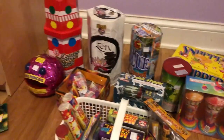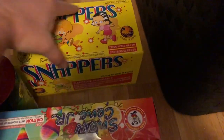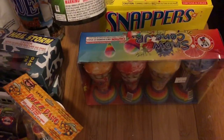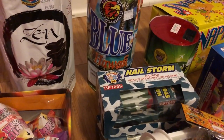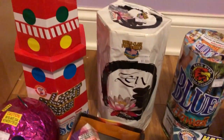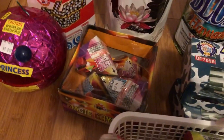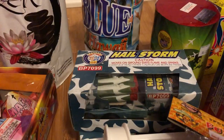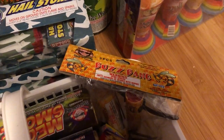So for the little stuff, just got some smoke bombs, little fountains. Old box of snappers for the kids. They love these things. A little fountain here, Around the World. Blue by Kingbird. Zen, World Class Lantern, that's a great one for the kids. Of course, your frog. Magic Crystals, great performers. Some hailstorm tanks. There's all the smoke bombs, little crackle things, buzz bangs. Pretty cool.